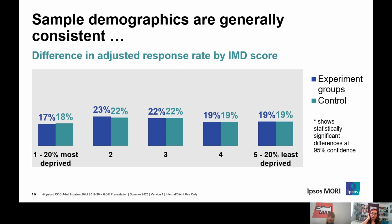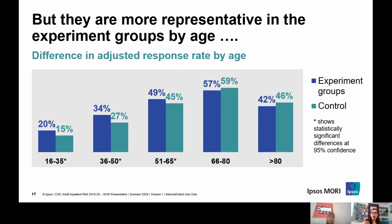The demographics of the IMD, which is Index of Multiple Deprivation, was pretty consistent. So you're not seeing those wealthier households being more likely to take part now it's online. But actually it was more representative by age group. So you are seeing increases in response rate for essentially the under 65s, particularly the 36 to 50s. That's where you see the biggest jump.